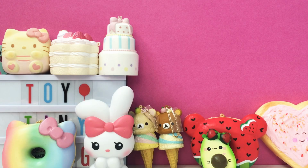Thanks to Silly Squishies for sending it really quickly. I have had packages take a little bit longer, but I think it's just because they get stuck in customs coming from the US. So this one came really quickly, and I'm really happy with everything. So thank you so much.